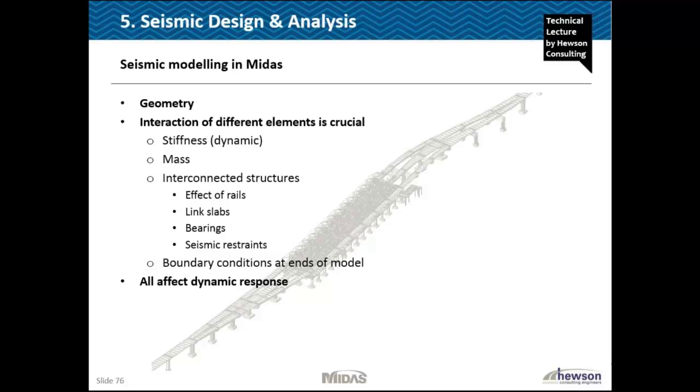We need to understand the stiffness for a long distance away from whichever part we're looking at, and the mass, and we need to understand how those structures are connected to each other, either by the rails or link slabs if we have them, or bearings or seismic restraints. And at the end of the model, we need to think very carefully. If we just suddenly stop modeling, what we've chosen to do is put in a spring which effectively represents the viaducts which will carry on past the extents of our model, to ensure that we're not suddenly getting a huge movement at each end of the model, which isn't realistic. And all of those things affect the dynamic response.